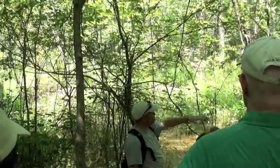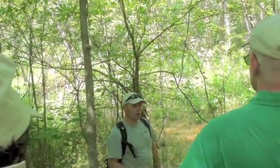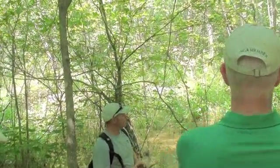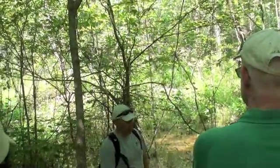This is a super rich, very high-quality wetland, and is exceptional at providing water quality benefits. It helps drop sediment out. They'll uptake pollutants. When we have areas like this on our property, we do everything we can to preserve them because they're really, really, really good for our environment.